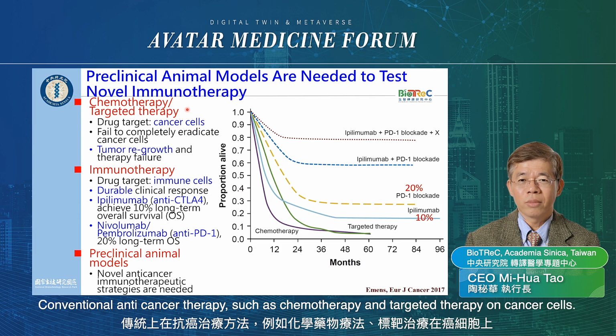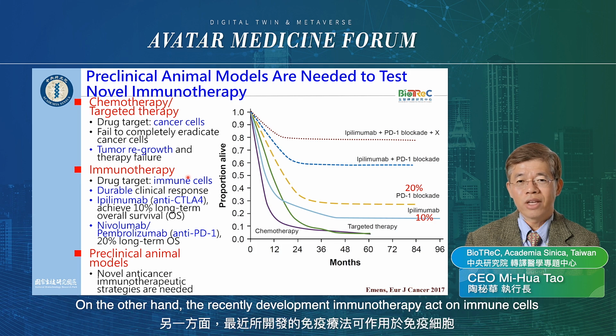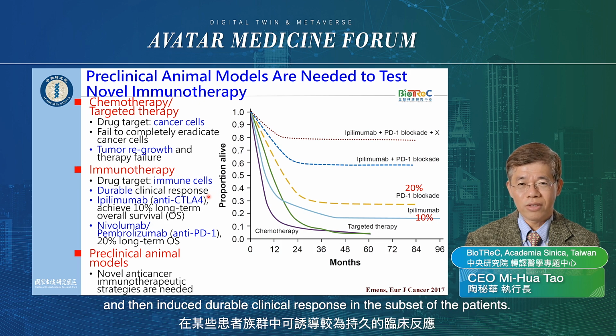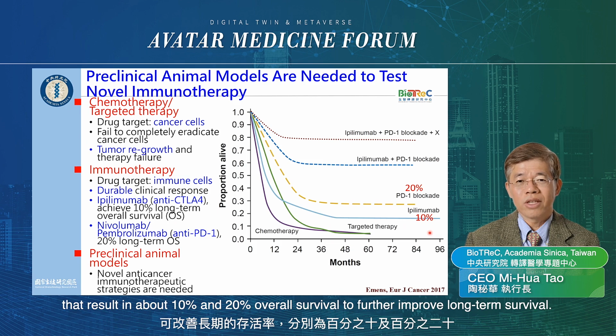Conventional anti-cancer therapies, such as chemotherapy and targeted therapy, act on cancer cells, but they often fail to completely eradicate cancer cells and result in tumor regrowth and therapy failure. On the other hand, the recently developed immunotherapy act on immune cells, and they induce durable clinical response in a subset of patients. For example, ipilimumab acts on CTLA-4, and nivolumab and pembrolizumab act on PD-1, which result in about 10% and 20% overall survival.